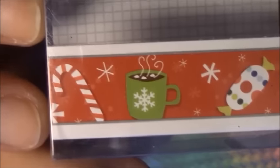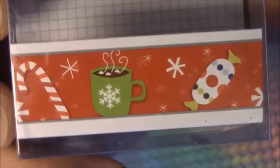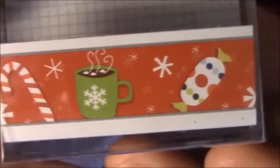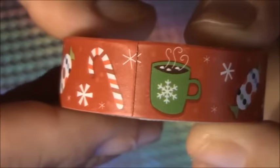Here's another one with the red background. Some snowflakes. You got your hot cocoa. Oh my god. Hot cup of cocoa. Candy cane. And some candy. So I like this one. This one's pretty cool. And I love me some hot cocoa on a cold day. Oh lord. Especially with a lot of marshmallows.